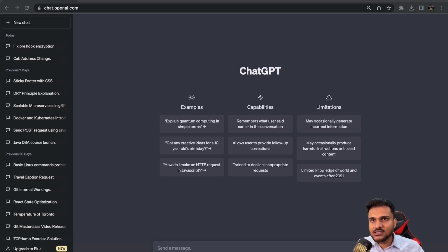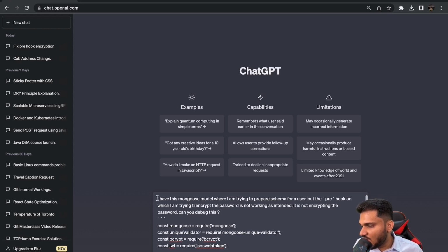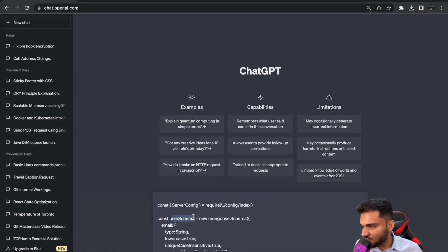So what I have done is I have prepared a prompt, and I'm going to give ChatGPT this particular prompt. In this prompt, I'll give ChatGPT a piece of code and I'll ask ChatGPT to actually figure out some bugs from it. Here you can see in this prompt, I have said that I have this Mongoose model where I'm trying to prepare schema for a user, but the pre-hook, so in Mongoose, there is something called a hook, on which I'm trying to encrypt the password, is not working as intended. It is not encrypting the password. Can you please debug this? Right. So I've pasted this whole Mongoose schema. You can see this is the whole Mongoose schema, right?